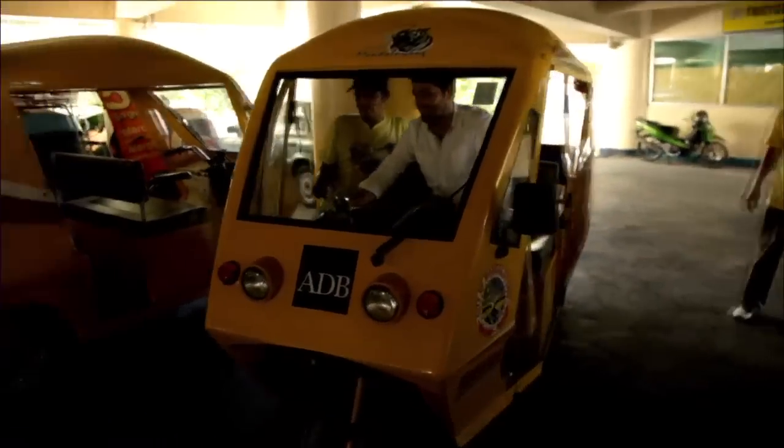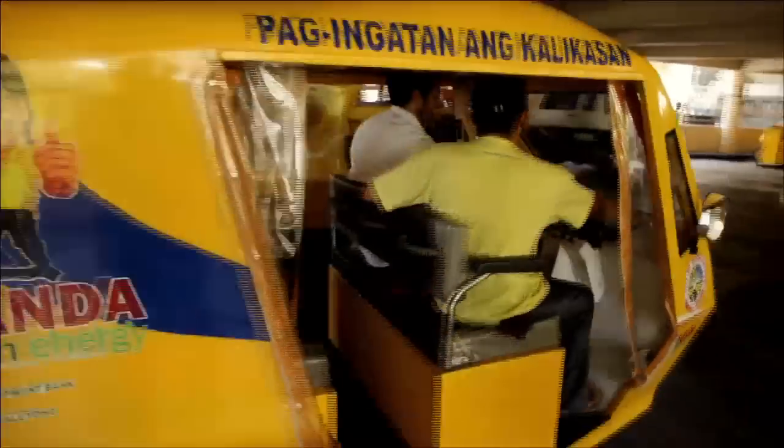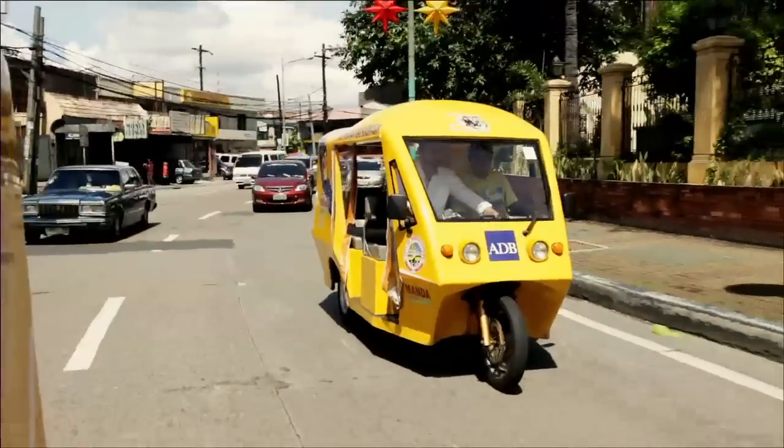Over 100 kilometers, a regular trike needs about $6 of petrol, but an e-trike needs only $1 worth of charging time to take it the same distance. That's a saving of $5, doubling what most trike drivers earn in a day.